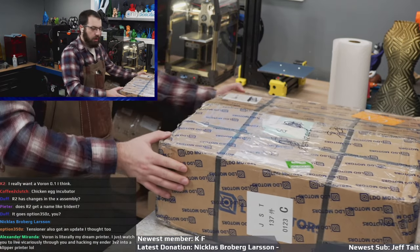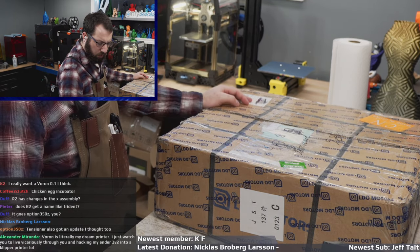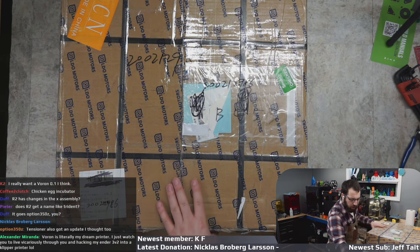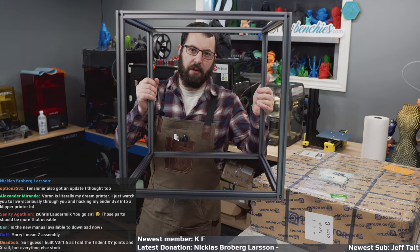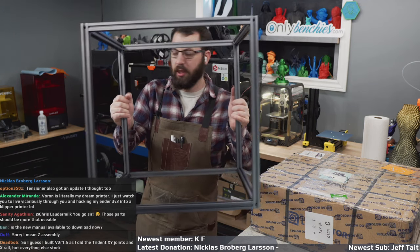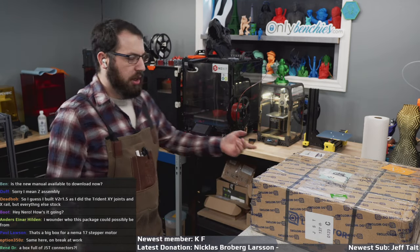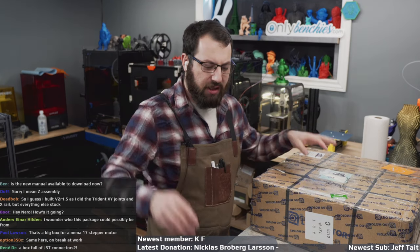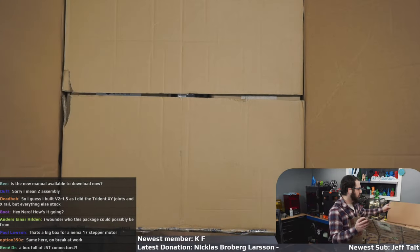So, let's unbox this thing. Let's go to overhead. For those actually unaware, before we get started, I've already put the frame together. I needed to do a video on how to square up a frame. That's actually linked in the manual. And instead of using a built printer, I just built this frame. I've already unboxed it, but I haven't actually gone through anything that's inside of this.